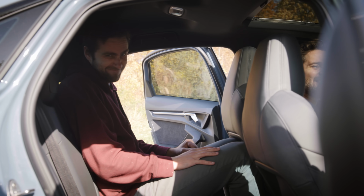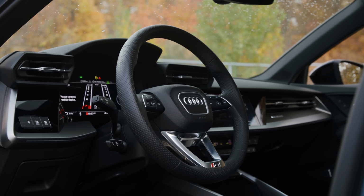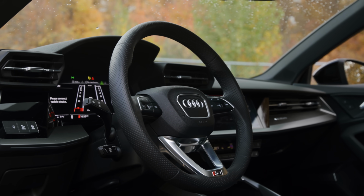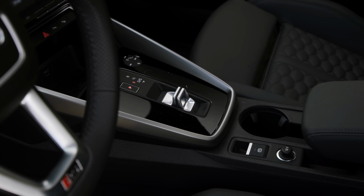Steering wheel's great. I love the click of the paddle shifters. Tactile is the word we use a lot. Tactile. No, it's honestly good. The seats are comfortable. It's got a little stubby shifter again. Yeah. That seems to be, I have a feeling that.